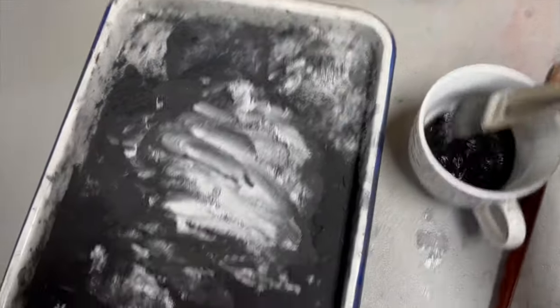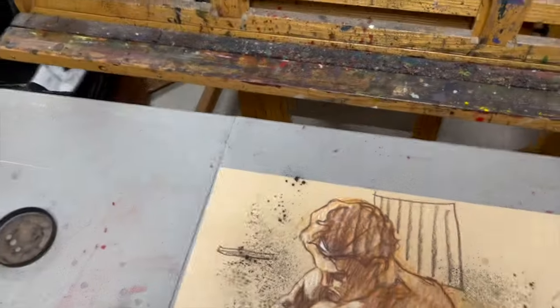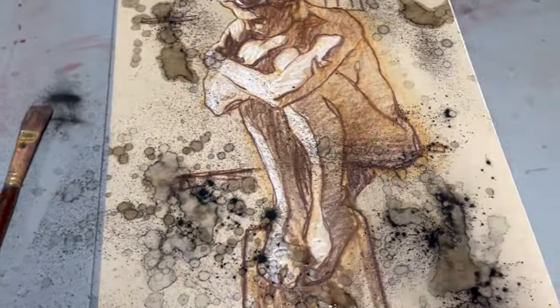And this, of course, has gotten a little dirty because it wasn't a clean brush. I had some charcoal on there, but there's not too much. So that'll just brush it. Now you can just splatter like I'm doing here, or you can brush.